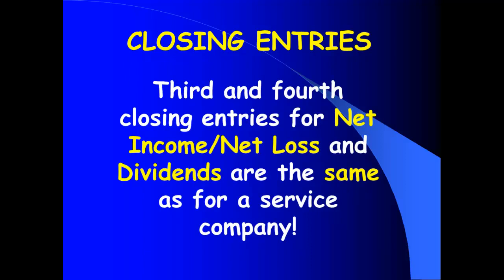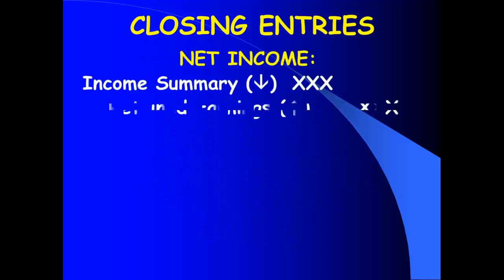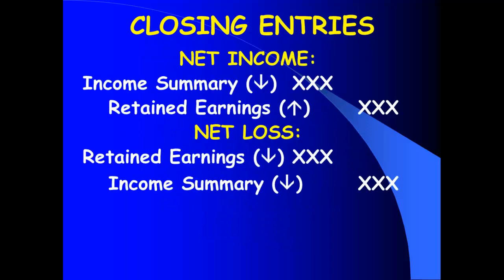My third and fourth closing entries don't change at all for a merchandiser. They are exactly the same as they were for a service company. The third closing entry closes out income summary. We find the balance in that account. If it has a credit balance, then we'll close it out with a debit. If it had a debit balance, we'd close it out with a credit. The other part of that entry goes to retained earnings.